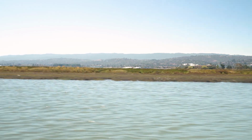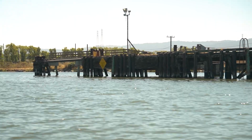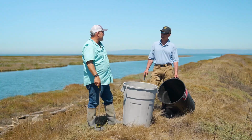You talk about strange things, it looks like a plastic chair out there. Yeah, when you get high tide, a king tide, whatever floats, when the tide drops, it's going to be caught up in this filter. Oh, wow. If you want to call it that. And this is our backyard.